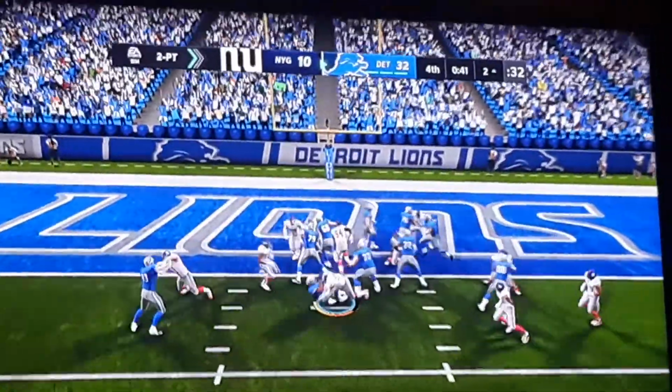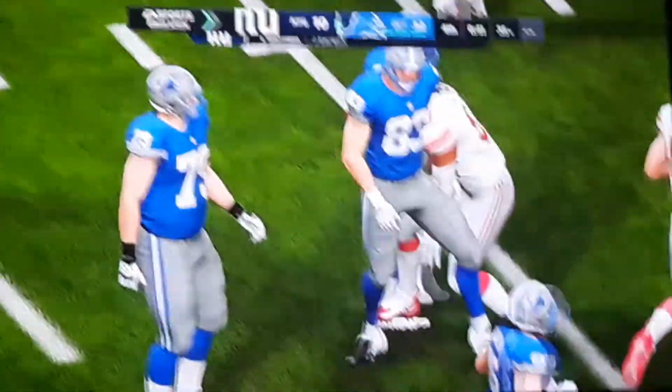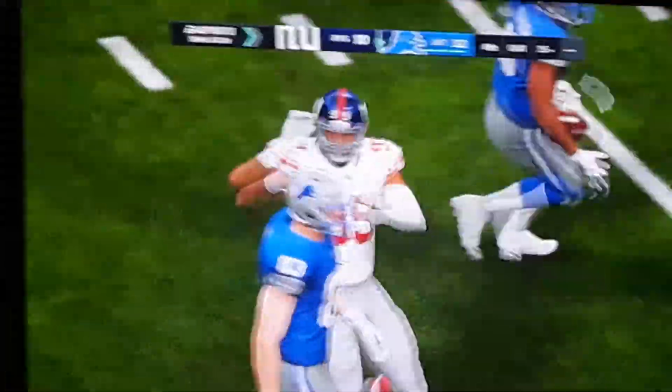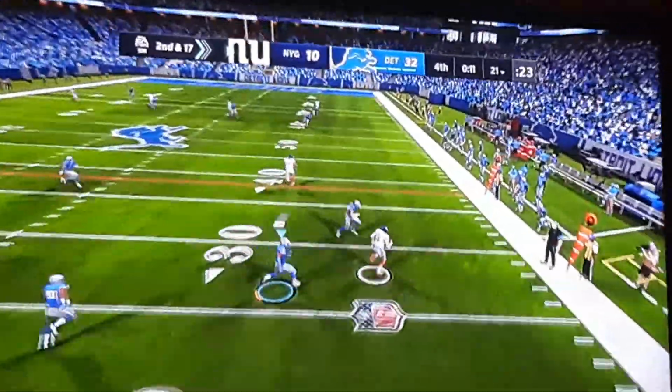And we're going to run it in. No good. 2-point conversion, no good. And we'll see you guys when we're on defense. All right, it's second and 17 now. Daniel Jones, he's ready to run this out.